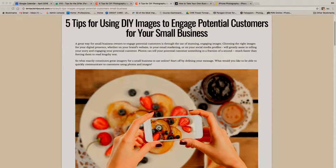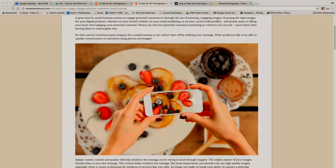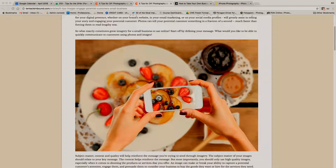Now, there are some cases where you're going to want a harsher light, but when it comes to something like food, I'm going to pop this up on screen so people can see what I've been referencing. That looks to me like she's using natural light. Of course, who knows, it's a professional photo. This is a website that talks about 5 tips for using DIY images to engage customers for your small business, and none of these are DIY images. Well, of course not, because they have to show you a picture of what they're doing. And this person's taking a picture, looks like an iPhone 5.